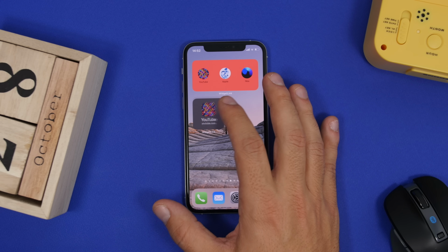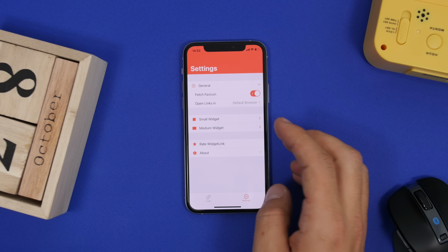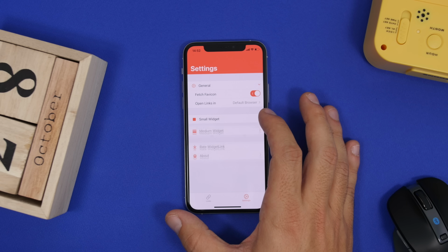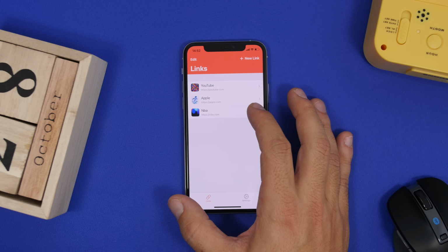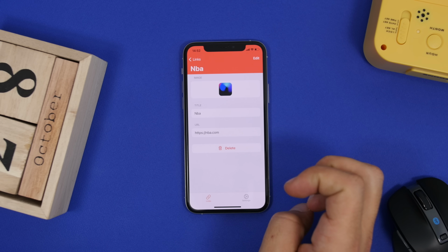Now going to this app, you will notice right here that you can go ahead and customize the links. So you add the link right there, you go to settings and you will have the small widget and you have the medium widget. You can go ahead and just customize the widget any way you like right here. Now when you go to the links, you can also tap right here and add an image as the logo of that link and of course add the title right there.